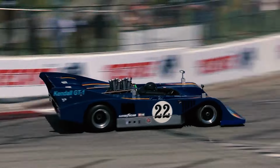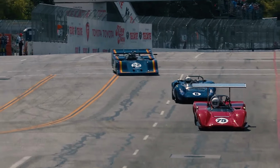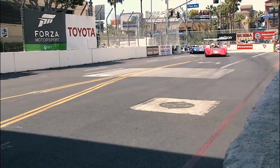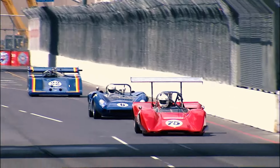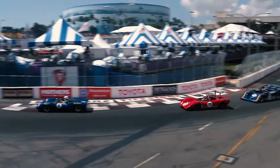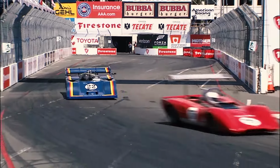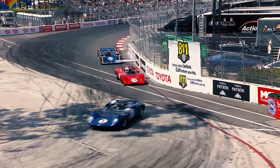Marquand out of San Marcos, the 67 McLaren, trying to get by the 75. The 6 is running out of patience. Oh, under braking the 6, down at turn 9, makes the pass. And the 6, Marquand out of San Marcos in the 67 McLaren, moves up a position.